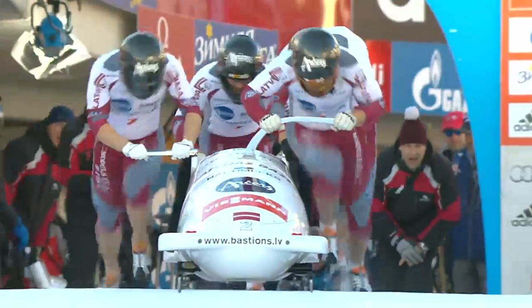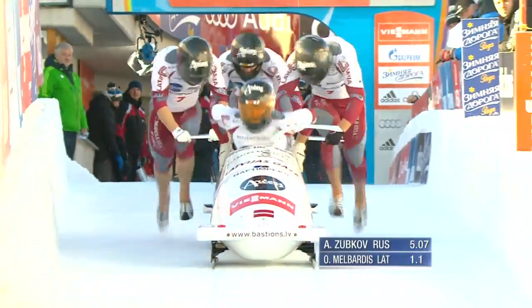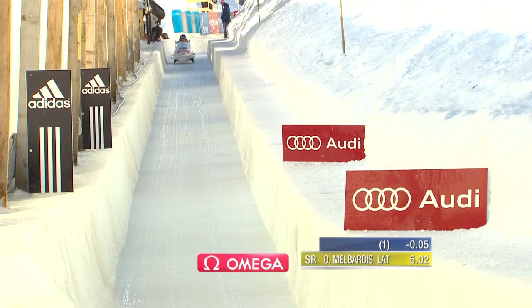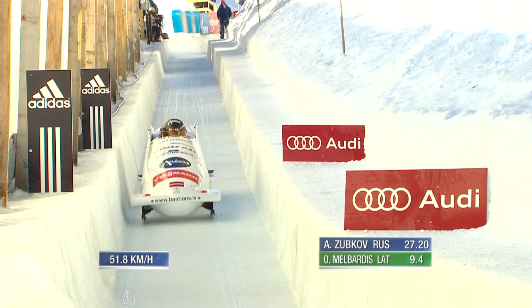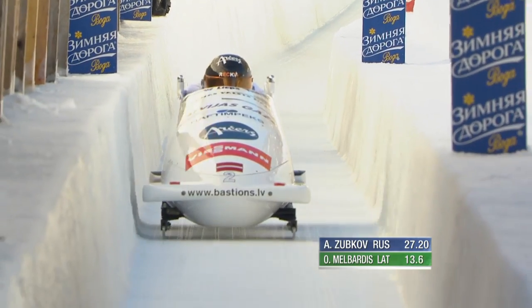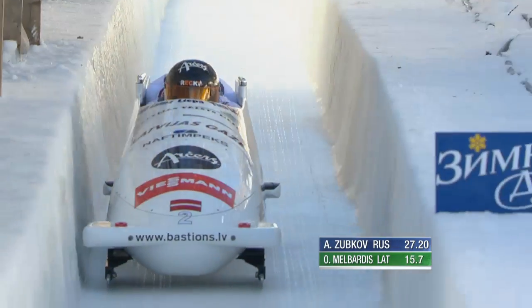Oh, a slip from Oskars Melbardis. He's in early too. They're not down around that first curve. Oh my Lord, 5:02. Well, just as well he slipped. 51.8, great entry speed, even with that slip. Just as well he slipped, or they'd have been quick.